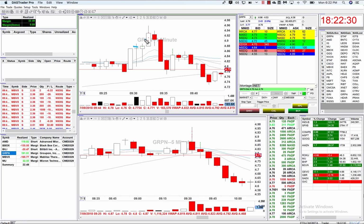On the way up, I started taking profits. This move happened very fast. I couldn't time it at the top, but I was able to take some profits, and then I took the rest here before the stock started dropping. So this was a good trade that was very profitable.